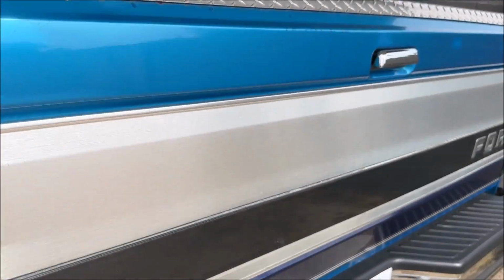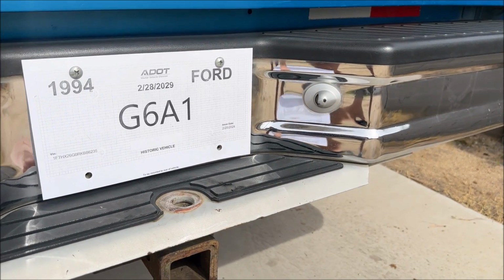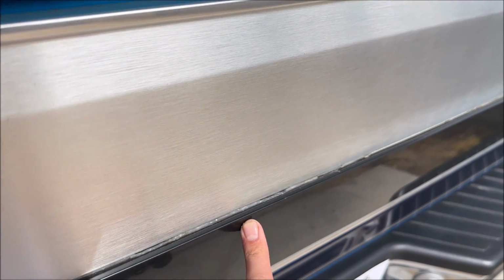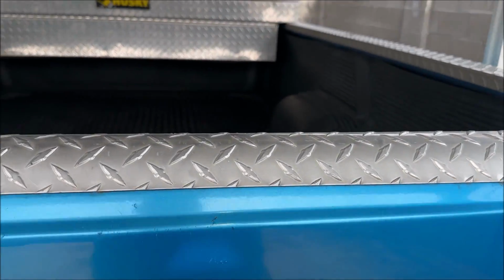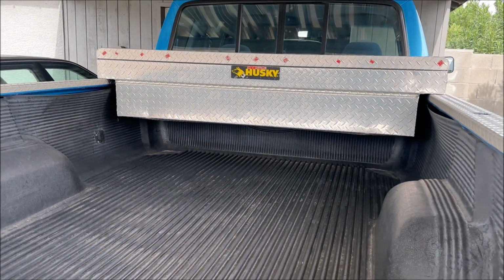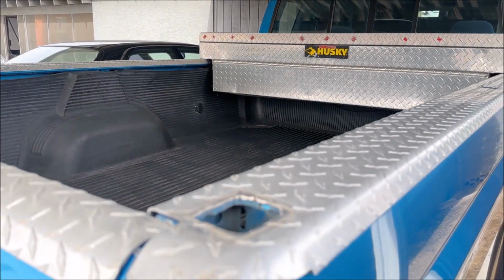I noticed last night the license plate lights aren't working, so look into that. Probably find a little cover for this hitch plate. I noticed that this garnish across the stainless steel tailgate panel is kind of glued in there a little bit, so going to work on that at some point. It does have a factory, you can see part of the Ford logo under the toolbox. That's an accessory or dealer installed drop-in plastic bed liner.